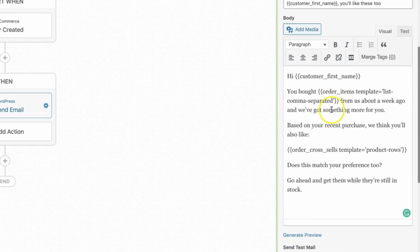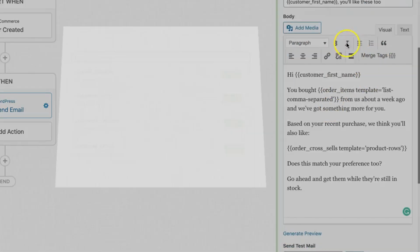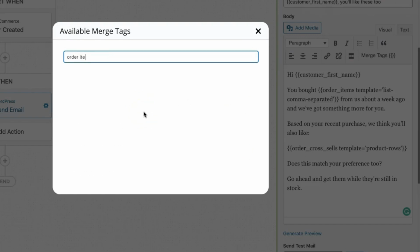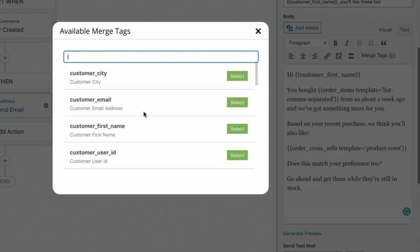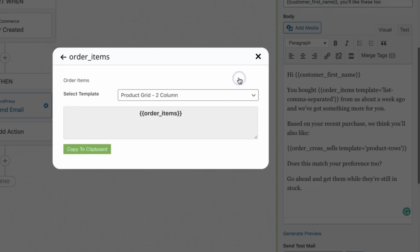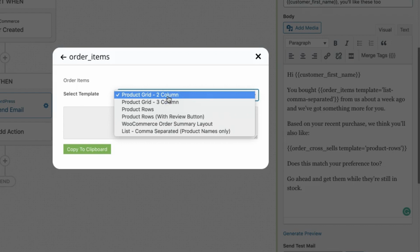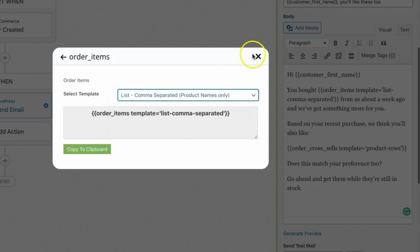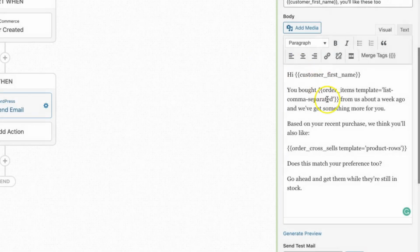So how did we get this merge tag? Well, we simply went to merge tags and then we said order items. So is there a merge tag for the items? Yes, there is, right? Order items. So these were the items which were in their order when they last bought from us. And then you have to choose how you would like to present these items. So here we would just like to comma separate them. So we just want to say you bought a cleanser and a face cream from us about a week ago. And we've got something more for you. Based on your recent purchase, we think you like these too.